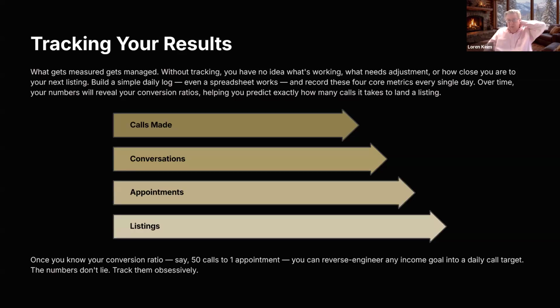If you are talking to people consistently on the phone and you start making progress, you're more likely to continue that progress. So, for example, many agents discover something like 100 calls lead to about 20 conversations. 20 conversations might lead to one appointment. And one of those appointments might turn into a listing. So if you know your numbers, prospecting becomes less mysterious.